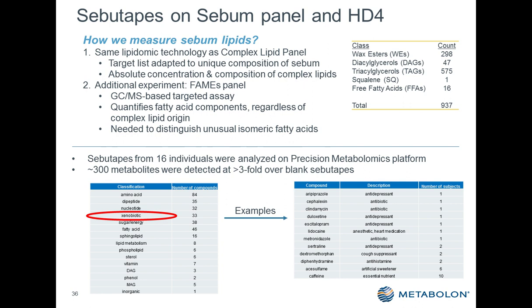We've now designed processes to analyze sebutapes in both our Precision Metabolomics and our complex lipid panel. We take the same method and technology as our complex lipid panel. We've developed a targeted list that composes those wax esters, squalene, and free fatty acids that are important in the sebutapes. We analyze using a very standard extraction protocol, analyze the samples through our complex lipid panel looking for those particular classes and compounds. And then we've also added a fatty acid methyl ester panel using a GCMS as a targeted assay, and that is there principally for the analysis of those fatty acid components, particularly that sapienic acid that is very unique to the sebum.